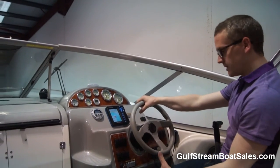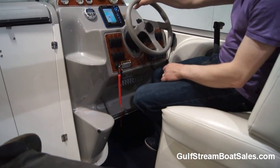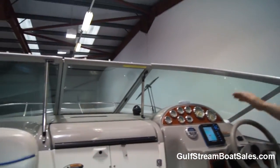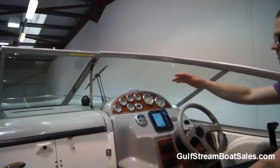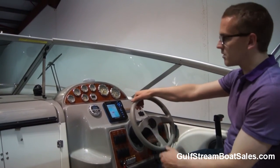It's a great layout. The helm seat is adjustable fore and aft. You've got an integrated molded in footrest here down low, so it's really easy to get a comfortable seating position. Whenever you are seated, you've got clear visibility through the windscreen, and we've also got a proper pantograph wiper arm up there, so it clears the windscreen really well, so you can actually sit and drive the boat from a seating position, looking through the windscreen even on a bad day.